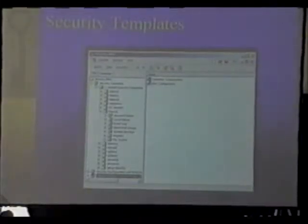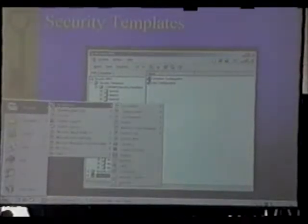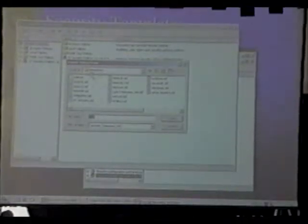Okay. Now, how do we actually apply these templates? Well, there's a couple different ways. If you want to apply it directly to the machine, then you can go into local security policy on the machine. Click on import policy. It asks me which template I want to import the policy from. I'll specify one, and then I'll import it.